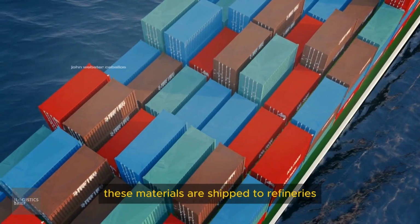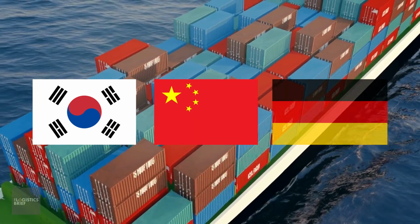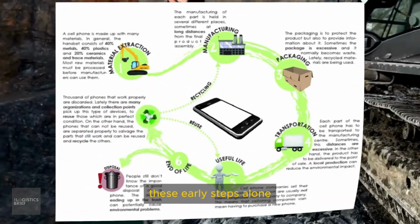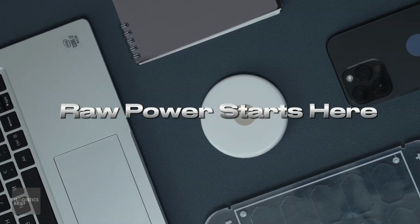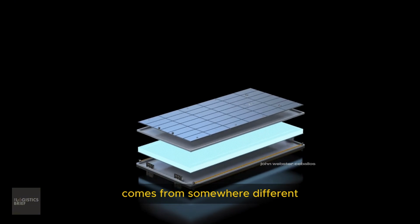Once extracted, these materials are shipped to refineries in South Korea, China, and Germany, where they're purified and prepared for use in manufacturing. These early steps alone send raw materials on a journey of thousands of miles, long before they ever become a component. This might surprise you, but nearly every part of your phone comes from somewhere different.